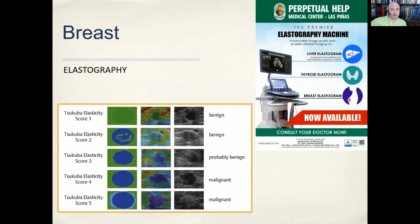We have also elastography, and we look for the elasticity of the tumor. If after using elastography you see green lesions, more or less, these are benign lesions. However, if you see blue lesions, most probably these are malignant lesions. Elastography is available in Perpetual, and I think this is also available in Jose Reyes Memorial Medical Center in Manila.